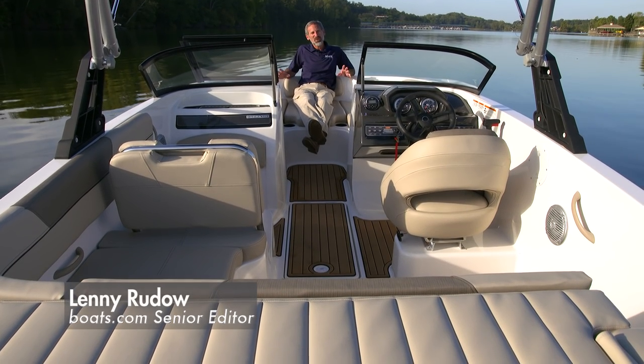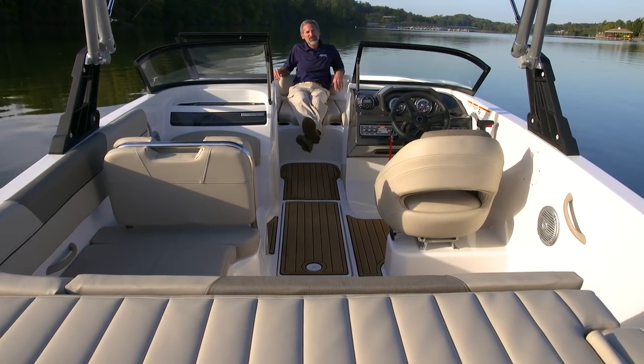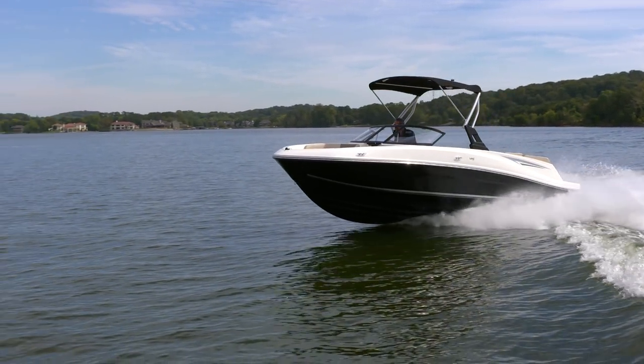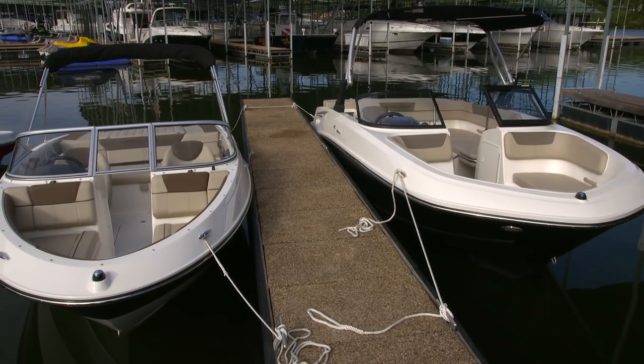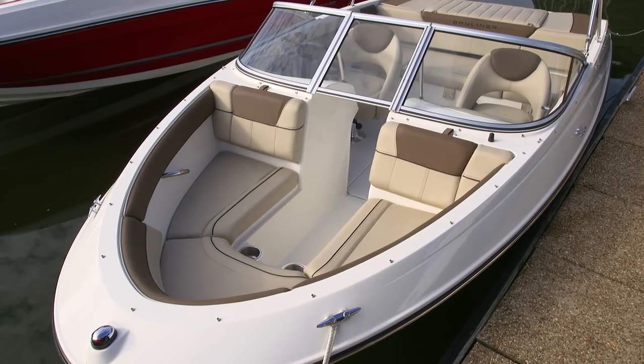Boat designs evolve through time. Sometimes they take a tiny little step forward, other times they take a giant leap. This boat, Bayliner's new VR5, is a good example of a big leap forward. The best way to see this evolution in action, take a look at the 185. This is the VR5's predecessor.